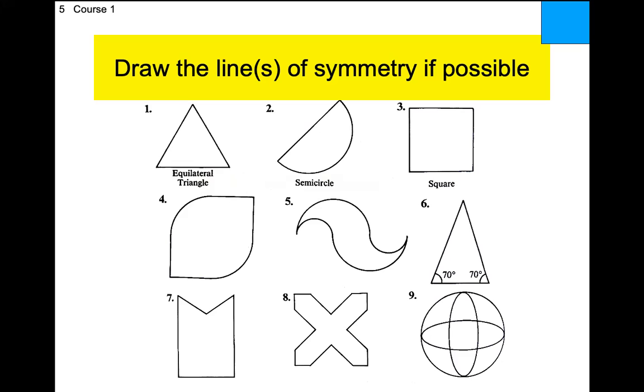I don't think it has any either. There's no way that you can fold it so that one side covers up the other side. So 5 has none. All right, this is not the same thing. So the equilateral triangle had 3.